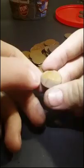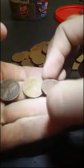Some of these are looking really nice. There's 1936 with full, but I've got it. 41 plain, got that one. 52 S and D. And then there's also 56, and I've got all those. Checking the backs. 53 Denver. Got it. I'm looking for a 54 plain is the coin that I'm looking for.